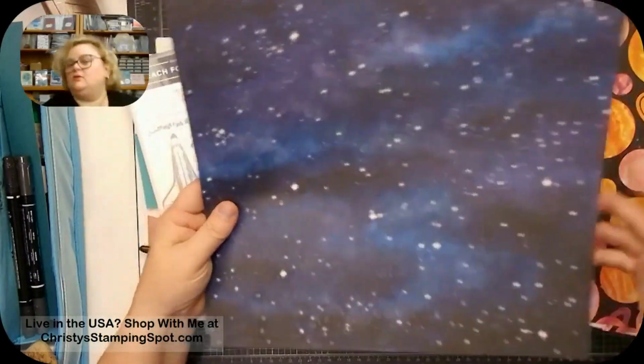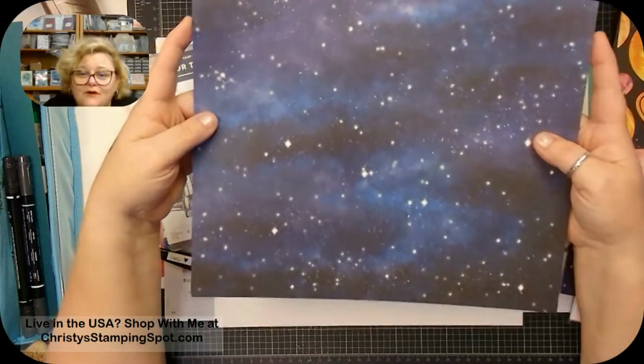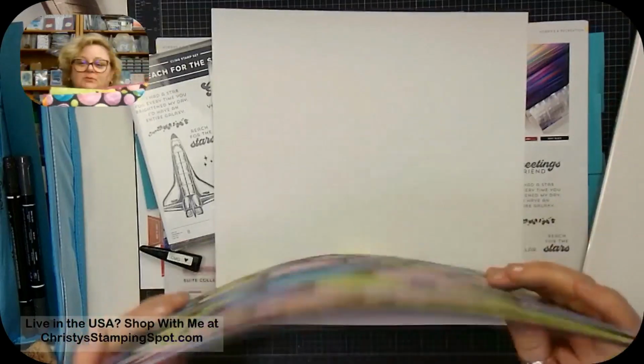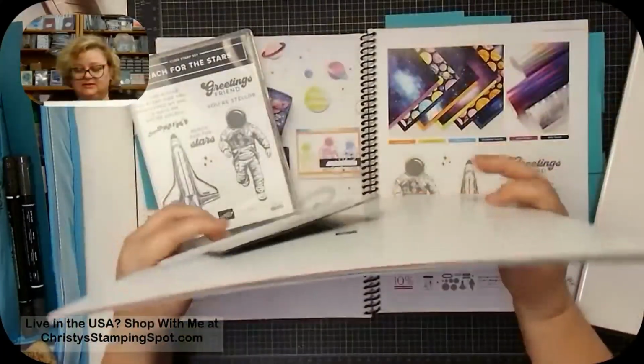And then here's another gorgeous piece of night sky. That is just so beautiful. Oh my gosh, right? Love this paper. I know I'm going to be buying multiple packs of this so I can say I have to cut into it to use it, because it is so pretty.